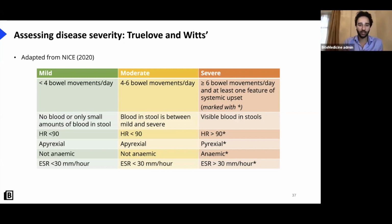If not, learn the bare minimum. And this is really, really important because this is what's going to affect your management as well. So the one to really be aware of here is going to be severe. So if you have 6 bowel movements a day, for example, and no features of systemic upset, which are marked with these asterisks over here, then actually you would fall in the moderate category because it's 6 bowel movements with no features of systemic upset.